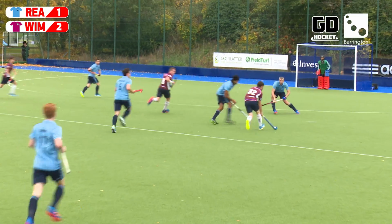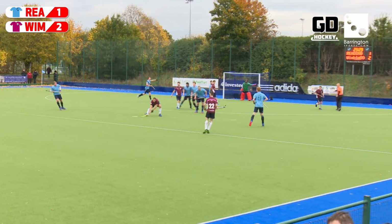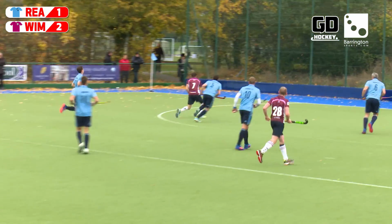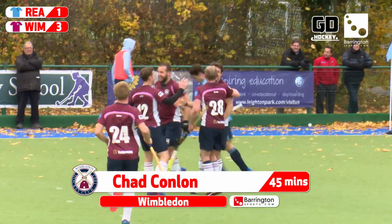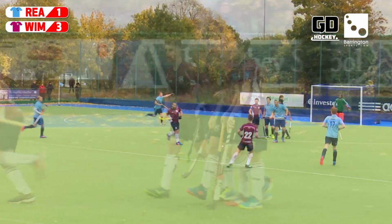Kinder, with Sloane running in front of him, still going Kinder, and he's won the free hit, which is taken quickly. Here's McIntyre. McIntyre shifts it to his left, and on the reverse stick is Conlon, and Conlon makes it 3-1. 45 minutes in, and Wimbledon have had an excellent start to this second half.